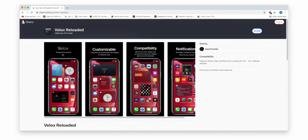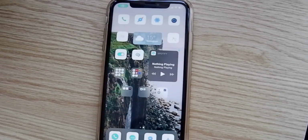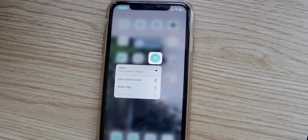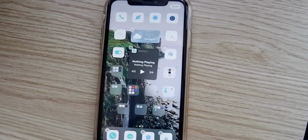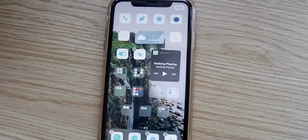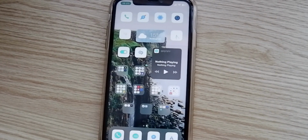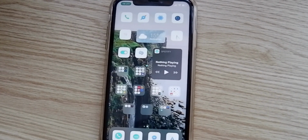The next tweak that I have is Velox Reloaded from the Chariz repo. This allows you to place widgets on your home screen, similar to Android. It is definitely a novelty, as you can only place widgets specifically created for this tweak, meaning there are only around 7 or so widgets to choose from. They are incredibly glitchy to try to place on your home screen too, requiring multiple reloads to get working. For me personally, it's really not worth $3, but I know for some this tweak would be awesome.